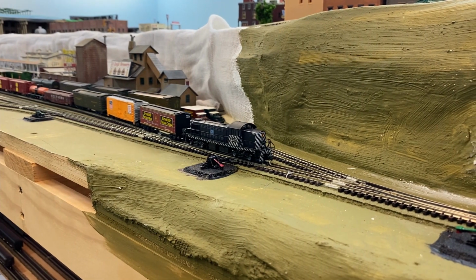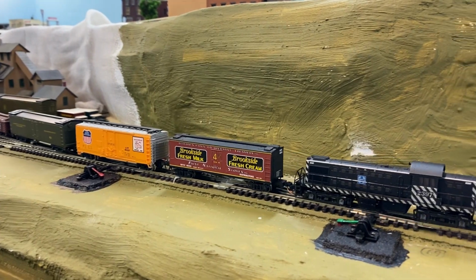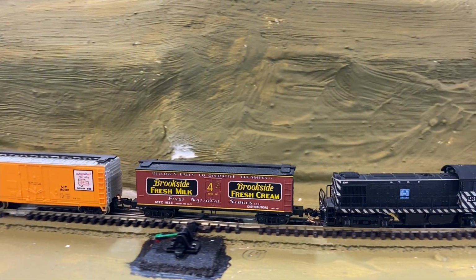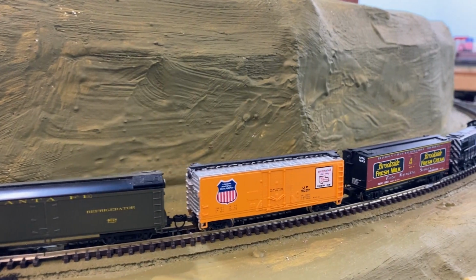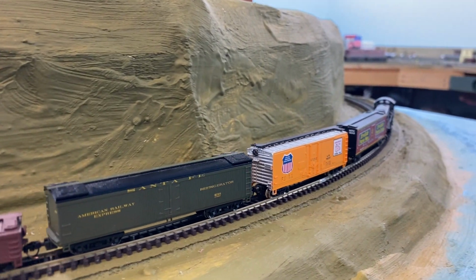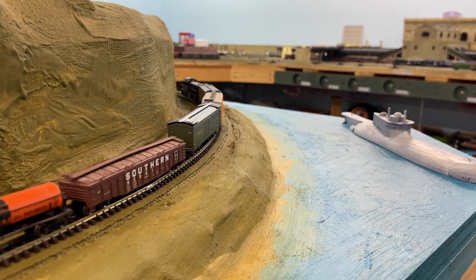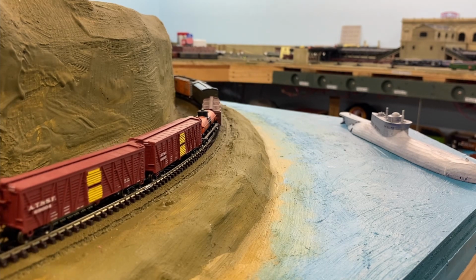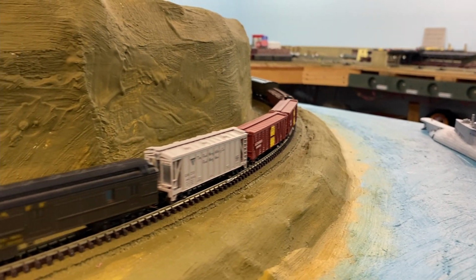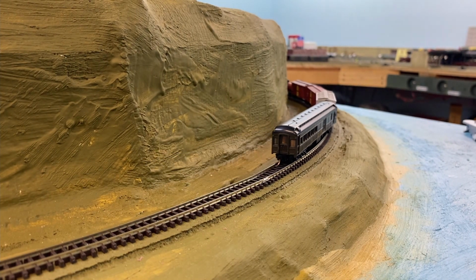Its next stop will be Jamestown, which is on the other side of the peninsula. Hopefully I'm not panning too awfully quickly, because I wanted you guys to see the submarine, which has continually shown up in the river. And the train will now go around the corner, and we'll pick it up on the other side after I move the camera.